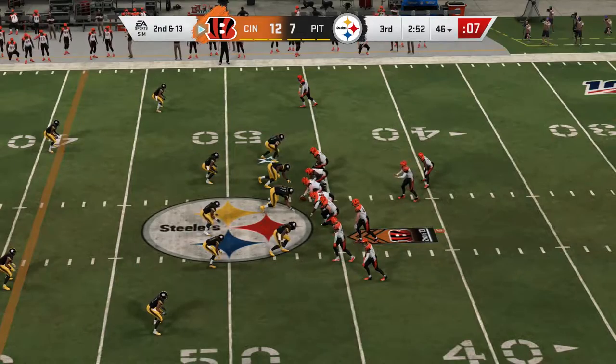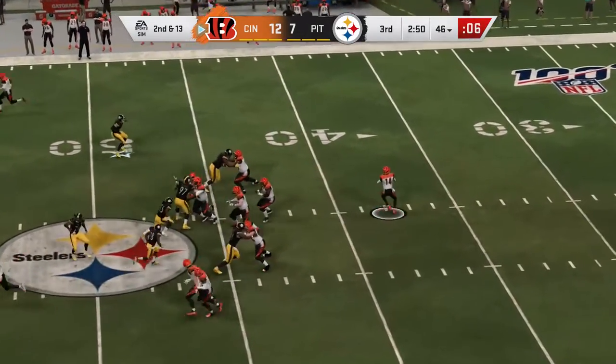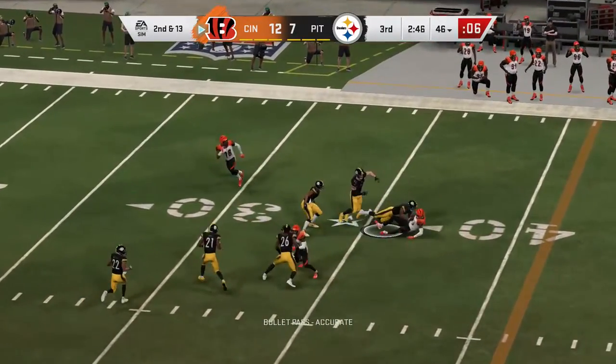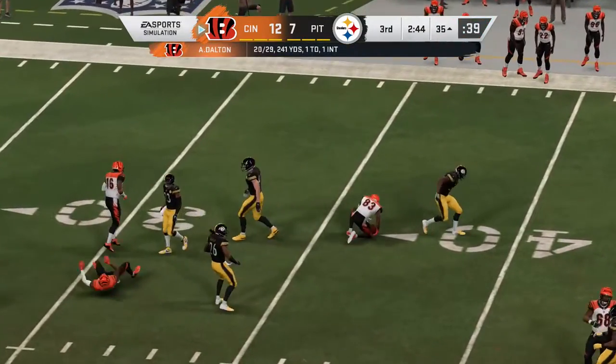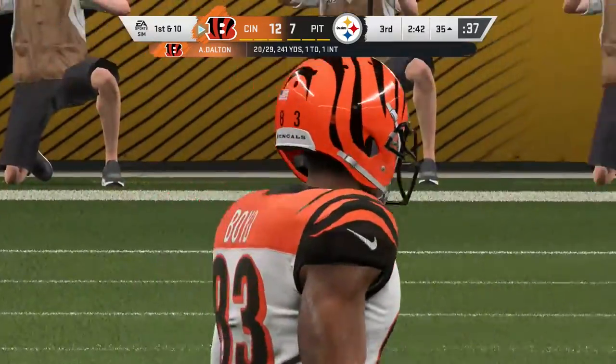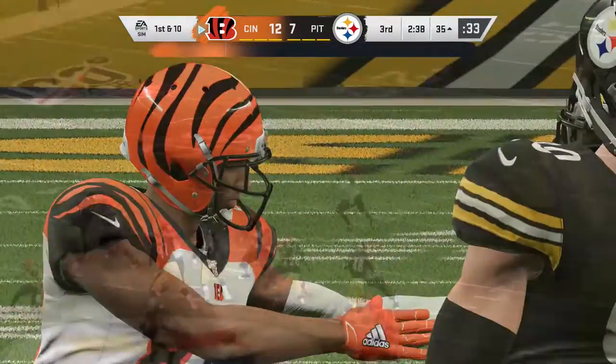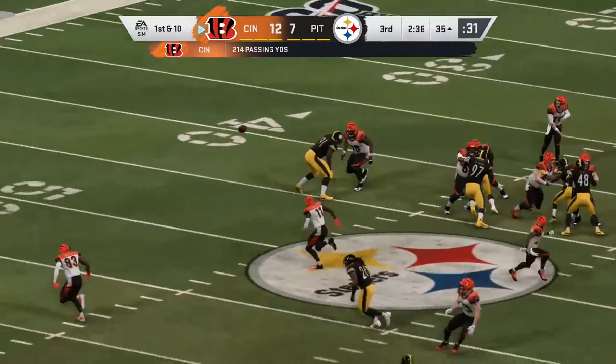Hey, kind of works like a sack for the defense there. Yeah, it's a really big play for them, right? Able to figure it out, sniff it out, and finish it off. And he's got this down to the 35. And they're going to have themselves another first down as the tackle's made at the Steelers' 35.